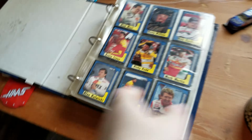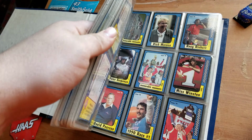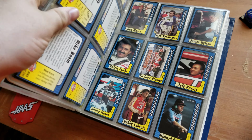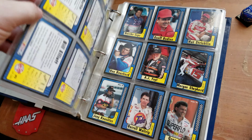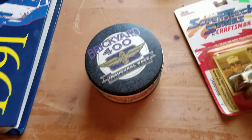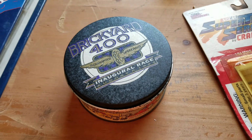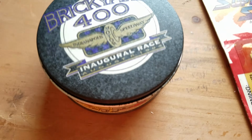Old things, such as here, a big book of all the trading cards from the 1991 NASCAR season. So a lot of familiar names in there. Also, we have an item to remember the inaugural Brickyard 400 at Indianapolis Motor Speedway. One second while I open it.